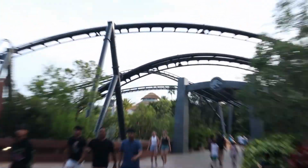There aren't many updates going on in Islands other than a construction wall in the Potter area, which we will show you soon. And also, we do have a couple new horror or Halloween shirts in the boutique. I'll show you that as well. Right here, look at Velocicoaster flying by.